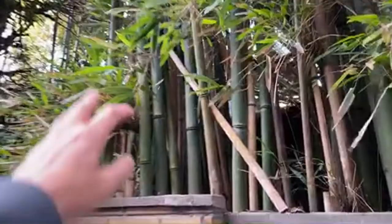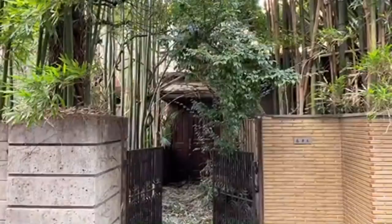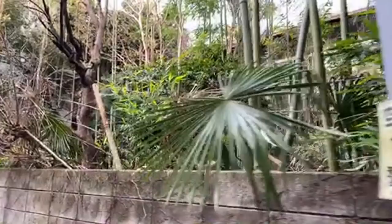to see bamboo growing in the city of Tokyo because it so damages properties. Right? But this guy's made like a bamboo tunnel. I would totally live here, but I know that's not easy to do and not get your neighbors mad. Thankfully, this guy's neighbor's doing the same thing. Could be buddies.